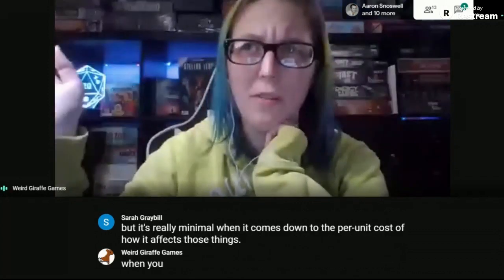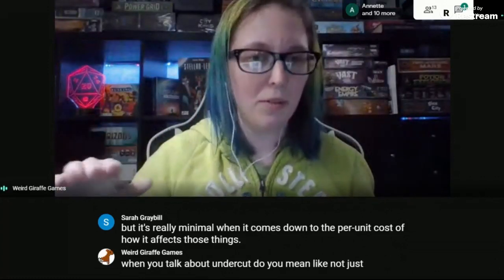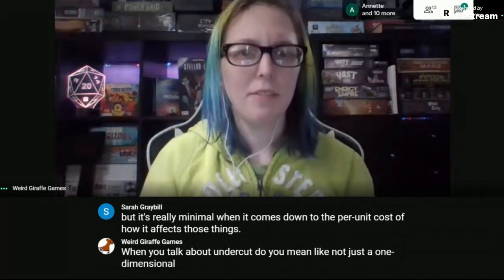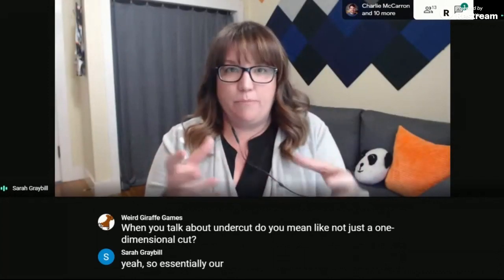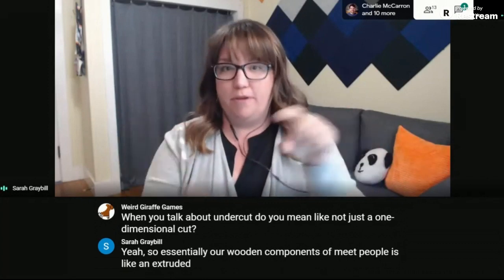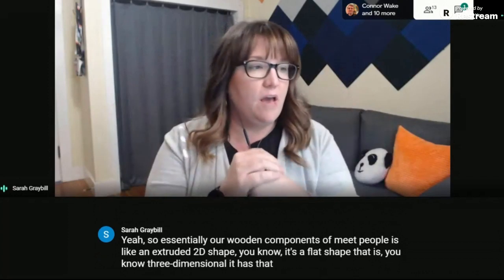And when you talk about undercut, do you mean not just a one-dimensional cut? Yeah. So essentially, with our wooden components, a meeple is an extruded 2D shape. It's a flat shape that is three-dimensional. It has that third dimension.